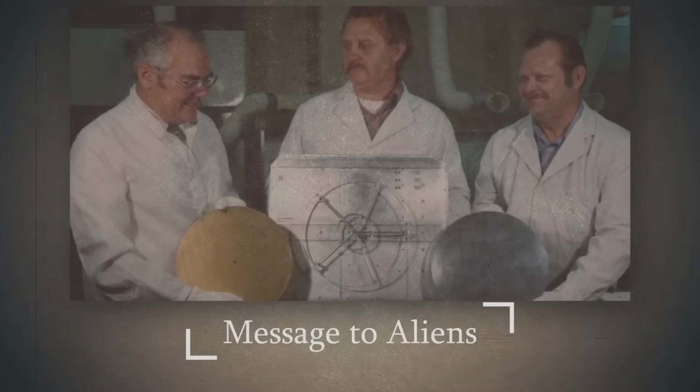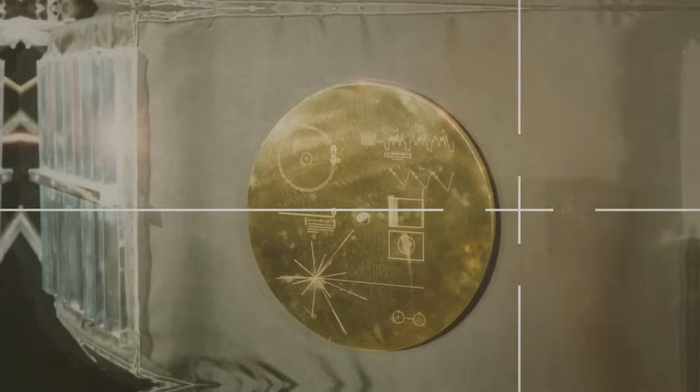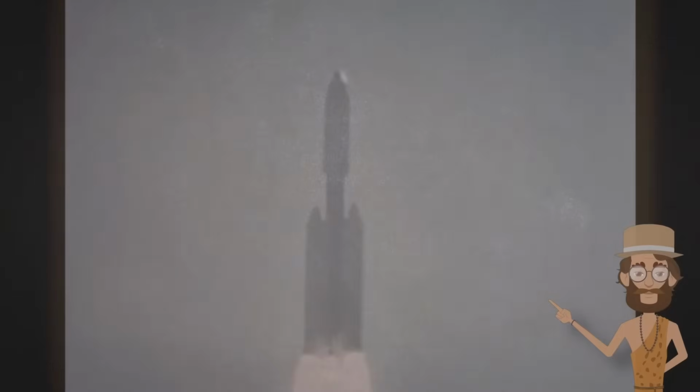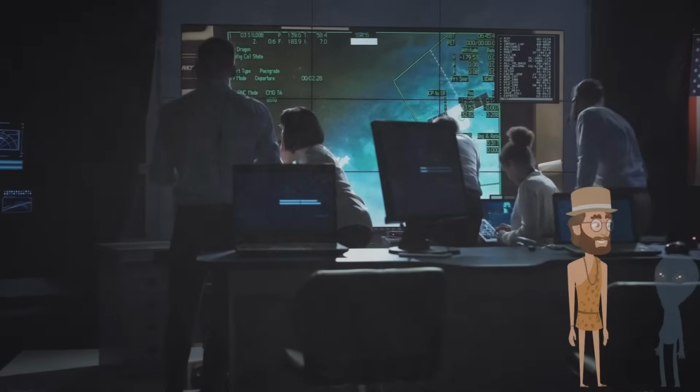Message to aliens. The golden record attached to the Voyager spacecraft is a unique message from humanity to another civilization. Launched in 1977, the Voyager 1 and Voyager 2 spacecraft have become not only important instruments for exploring the solar system, but also symbols of humanity's desire to find contact with intelligent life beyond Earth.